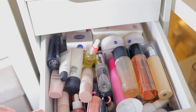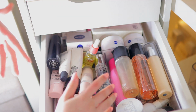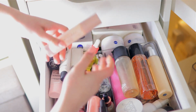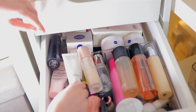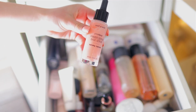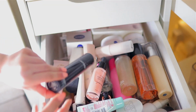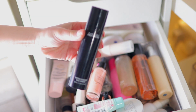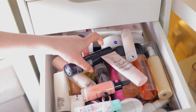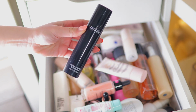For primer, it's pretty much a messy drawer, and I actually don't know what primer I want to go for. We have Fenty, which I need to use up. It's almost finished. We have Makeup Forever, the hydrating one, Wet n Wild primer serum, and then E.L.F putty primer, which obviously everyone knows. Rare Beauty Always on Optimist. We have a MAC primer, the MAC Natural Radiance primer. I actually think I might go with the MAC one because I haven't used this in a while. So I'm going to go for this for my primer.